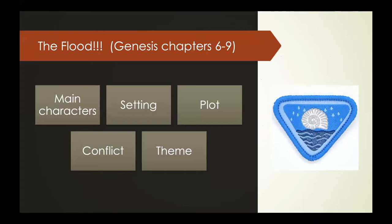The story of the flood. Retell the story of the flood. Now, there are some things about stories that we need to be aware of. This one in particular is found in Genesis chapter 6 to chapter 9. And in a good story, you need to have main characters. You need to have a setting. You need to have a plot. You need to have the conflict and the theme. What's the theme of our story? So let's talk about the main characters. Main characters in the story are who? Who can tell me who the main characters in the story are?